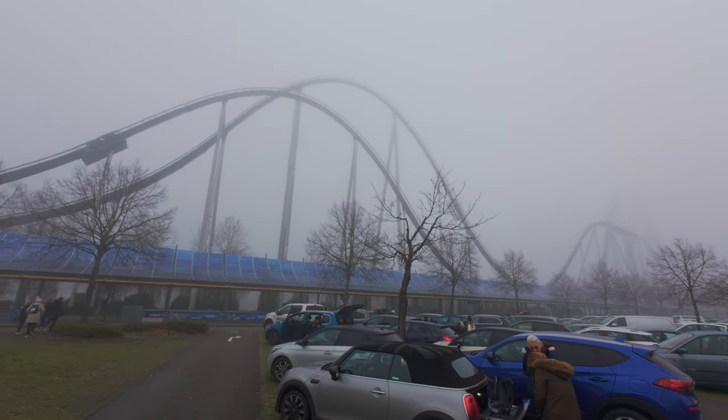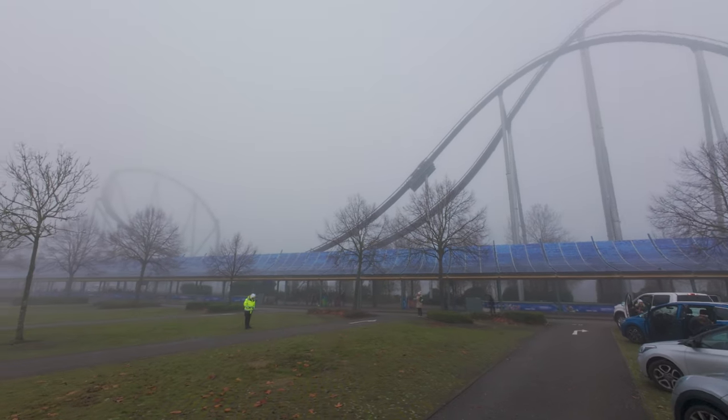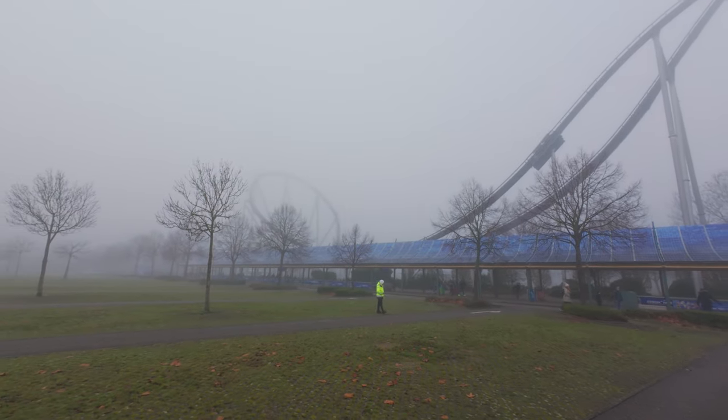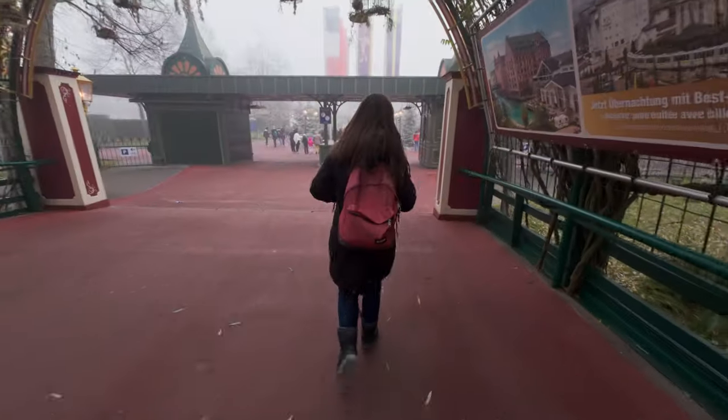We missed the snowy weather by 2 days, but a dense fog is lying over the park today and gives the area a winterly mystic tinge. We can't even see the whole Silver Star. It hiding away in the clouds gives it unearthly vibes, and that gets you even more excited for it.